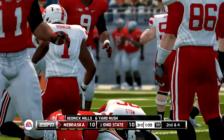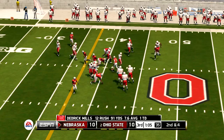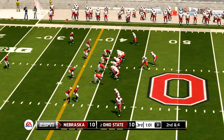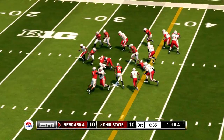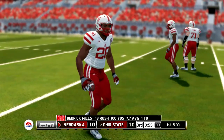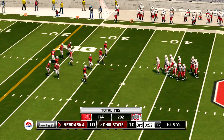Mills, the ball carrier. Gain of 6 yards. That'll make it 2nd and 4. He makes his way to about the 32. Gain of 9 on the play. That makes it 1st and 10. 1st and 10. Ball on the 32.